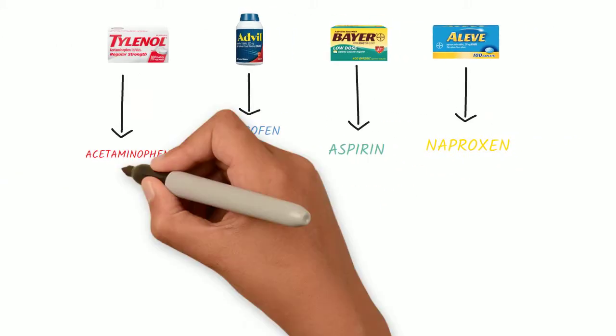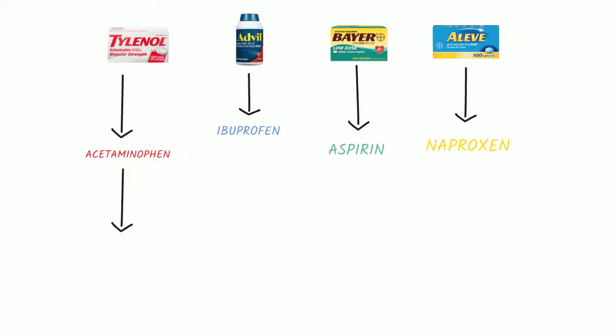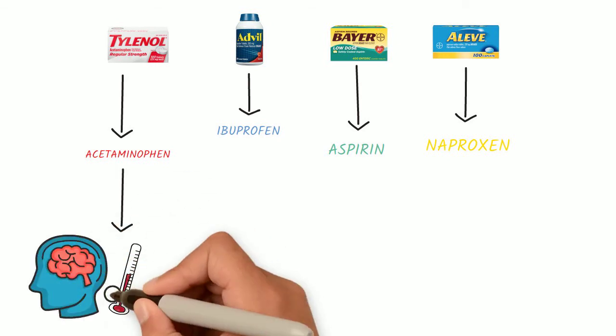Anyways, to figure out what medication to pick, it depends on what ails you. To simplify the choices, I am assuming you're a healthy person. So if you have a fever, just pick Tylenol. Tylenol is the most central acting out of all the medications, so it is best for fever. We actually don't know how the mechanism works.